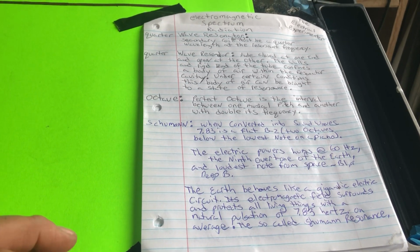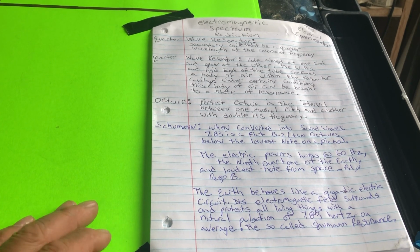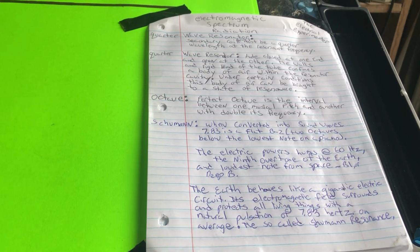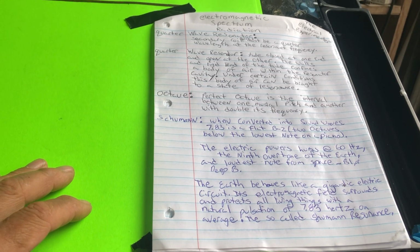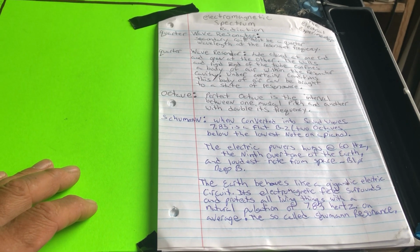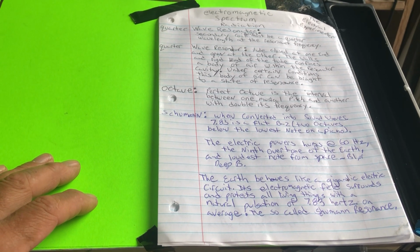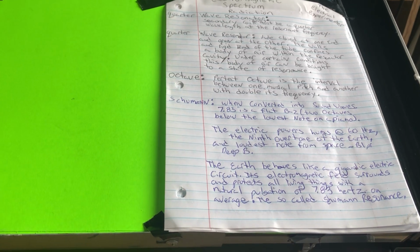The electric power's hum in USA is at 60 hertz. I know you guys across the pond are at 50 hertz. 60 hertz is the 9th overtone of the Earth, and the loudest note from space is B1, or a deep B.